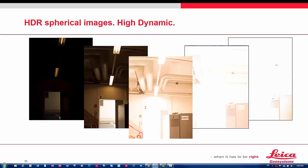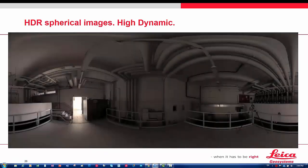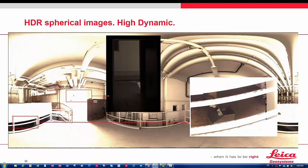So the other advantage of the 5 bracket capture is that for each one of those 12 positions, we'll capture 5 exposures and then combine them, and then you can take advantage of that. So in this example, you can see that the exposures are taken in a dynamic range and then combined. Here is an example of an image captured in a dark room where the light only came through the door. As the images are combined together, you can see any part of the room, even a dark surface down here to the left. You can even capture that, all the way from the light coming through the door here. This is the advantage of a high dynamic HDR camera system.